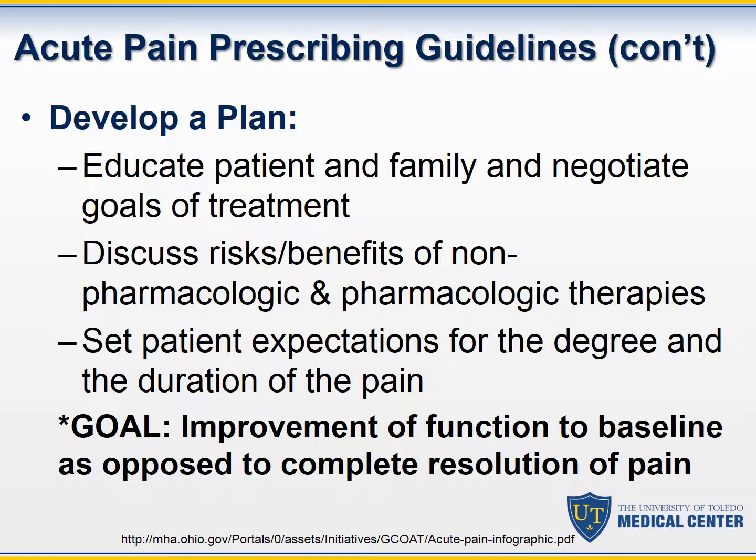I think that a problem that we run into is that patients may expect complete resolution of their pain, and that's not a realistic expectation. We should let them know that that's not always a realistic expectation, so that they are not looking for complete cessation of their pain, that it's more about getting to baseline function.